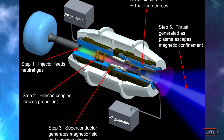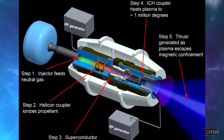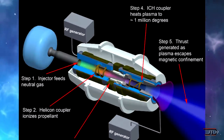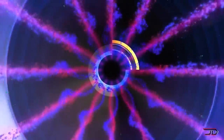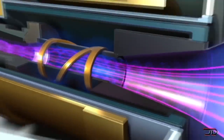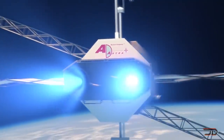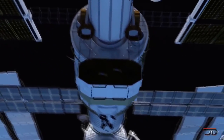But this is not your typical engine, and it works by injecting a gas into a helicon coupler. The gas is then converted into plasma, superheated, and ejected via magnetic nozzle. This gives the VASMIR a specific impulse upwards of 5,000 seconds at 200 kilowatts, which is exponentially higher than a rocket engine. Now, this is not going to get you into low Earth orbit or anything like that, and it's specifically intended for space applications.